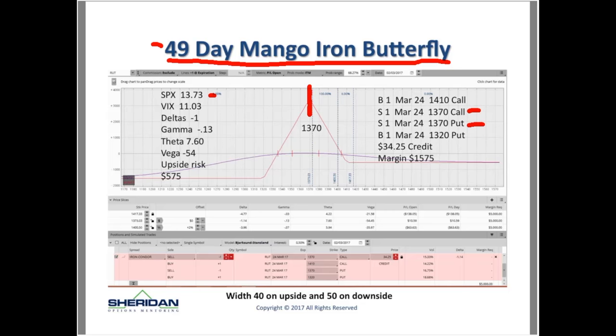But on that $1,500 position, my position deltas on the whole trade would be minus one or close to zero. So that's the goal with these broken wing butterflies, to get the position deltas within a couple deltas per one contract. So within minus one or minus two or plus one or plus two, but it's generally going to be minus one or two. Here's your gamma.